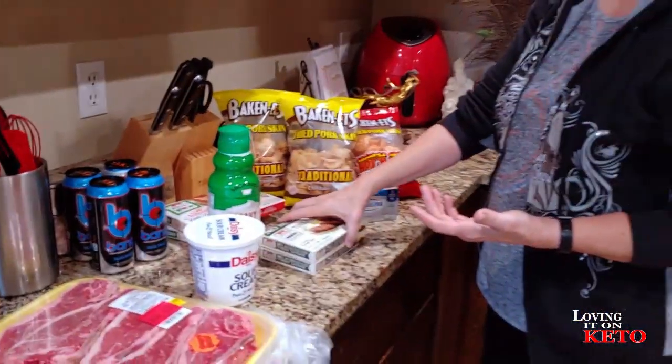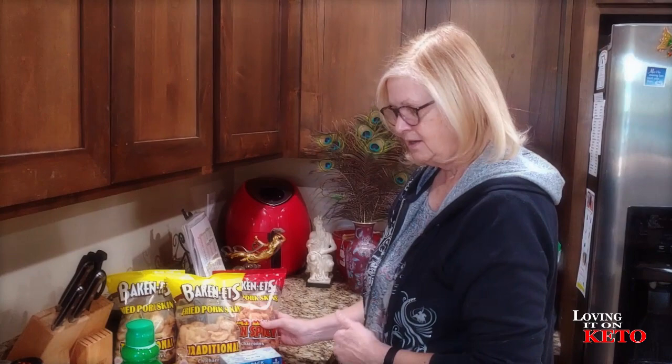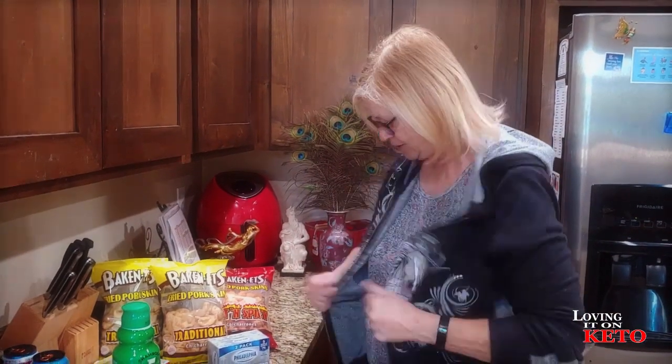Anyway, folks, I just wanted to share my little mini grocery haul with everybody, and I've got dog hair all over me from my dog, and I don't have any makeup on, but I just wanted to share my little grocery haul. How come everything comes when I have no makeup on?